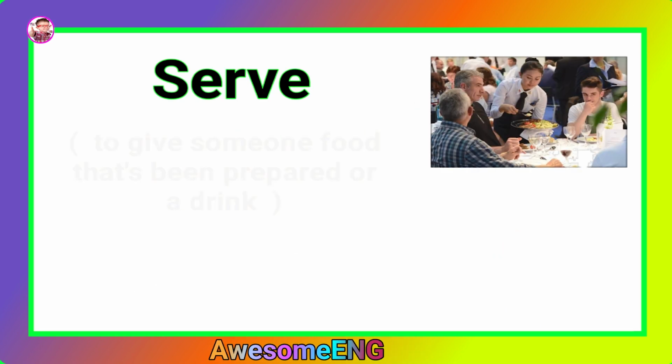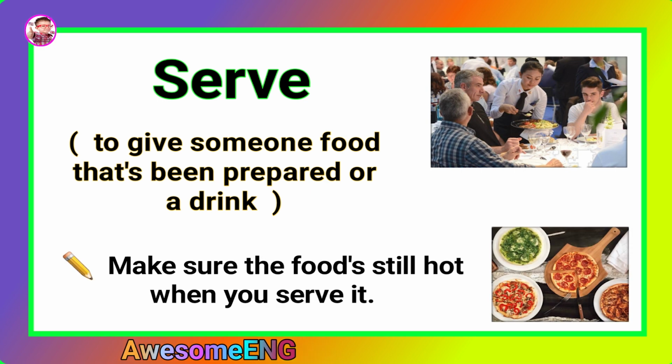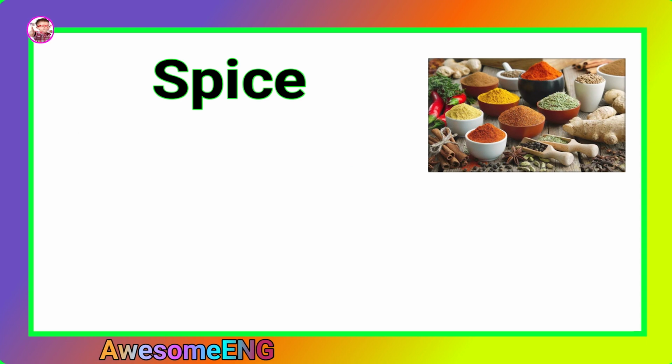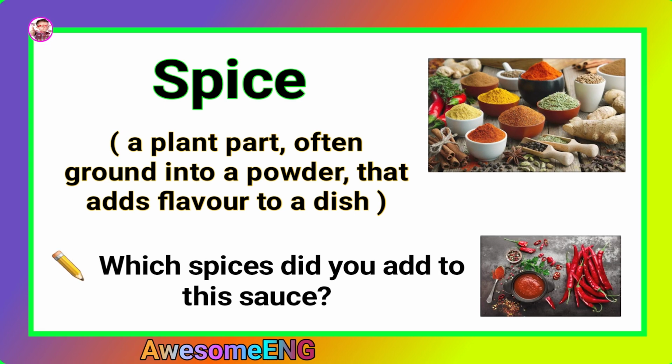Serve. Serve means to give someone food that's been prepared or a drink. Make sure the food is still hot when you serve it. Spice. Spice means a plant part often ground into a powder that adds flavor to a dish. Which spices did you add to this sauce?